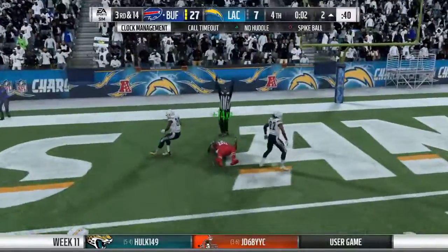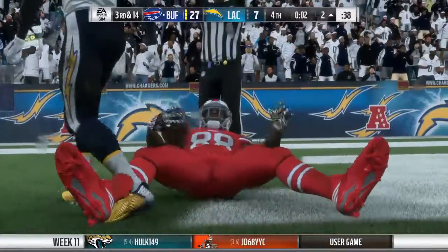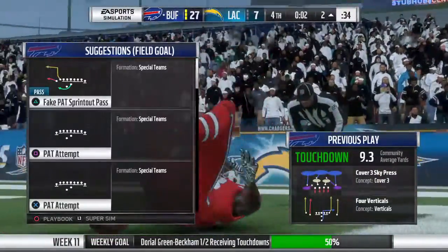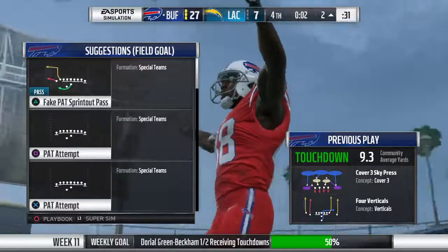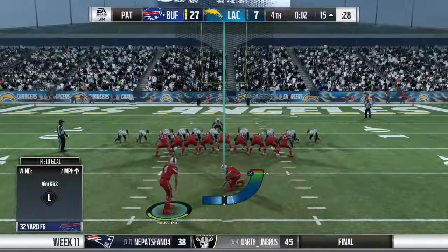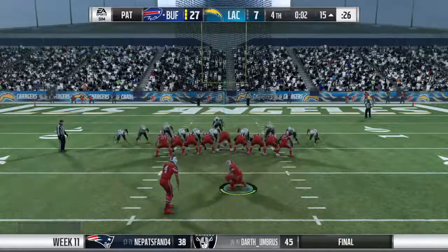And that is caught. Touchdown, Buffalo. Dorial Green-Beckham, his 5th touchdown now on the year. And the Bills will add on to their lead. And for them, this train, it just keeps rolling, doesn't it? Well on their way to yet another victory.